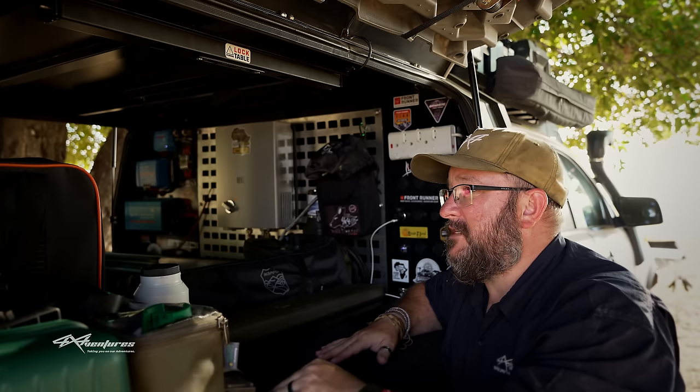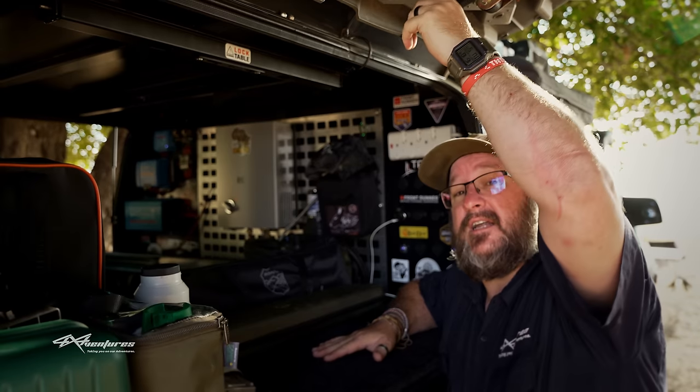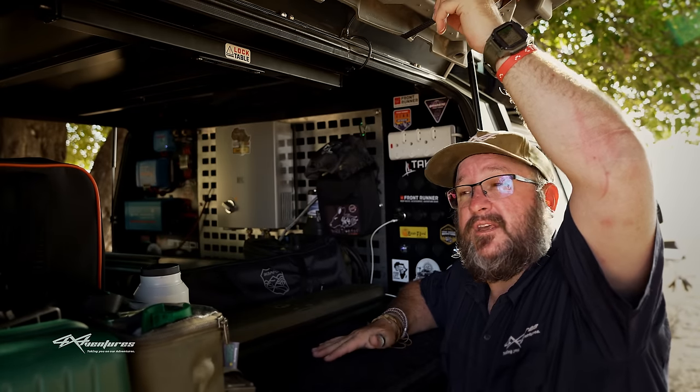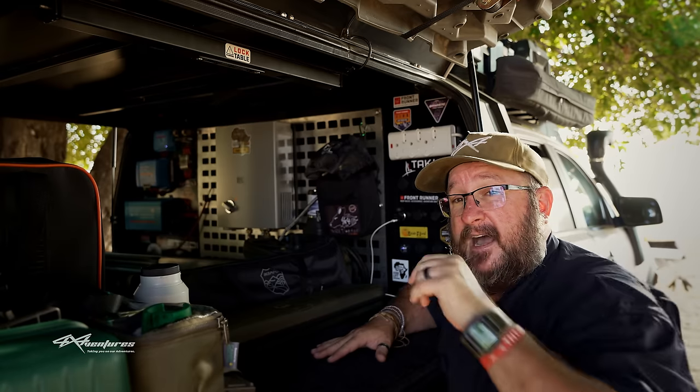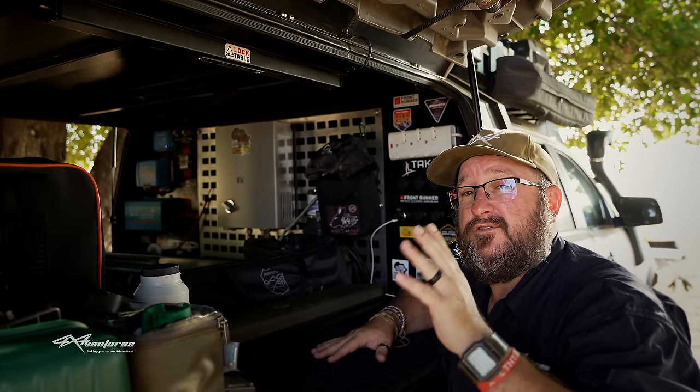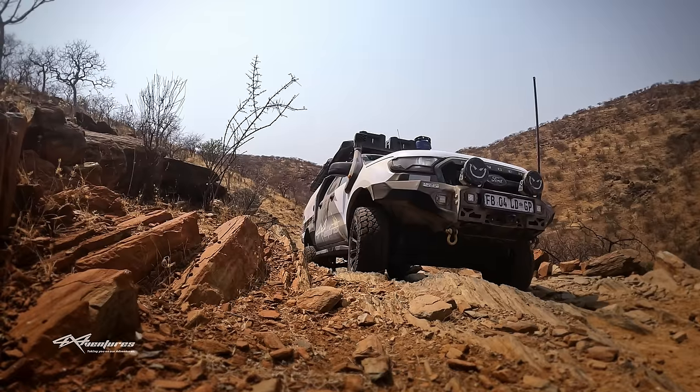But really loving this system, I think it's really awesome. I think it's a great solve to space. If space is what you need, then this is an option. You can even put things like your recovery tracks on these molle plates that sit on the inside. I think it's just brilliant. And one of the biggest bonuses to getting a tray and canopy system for myself is this. I get to fit a full-length rooftop tent on the top.